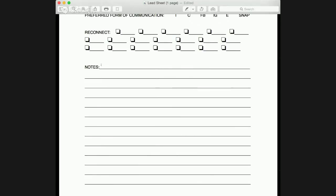And then we've got a section here for notes. That's pretty self-explanatory. Make sure that when you are filling in this note section, you write little things about them, like they've got 2 kids, they're looking to lose 50 pounds. They responded to a 90-day challenge post you did.